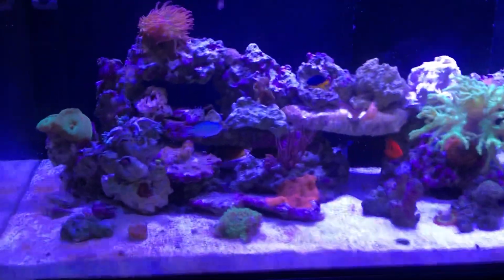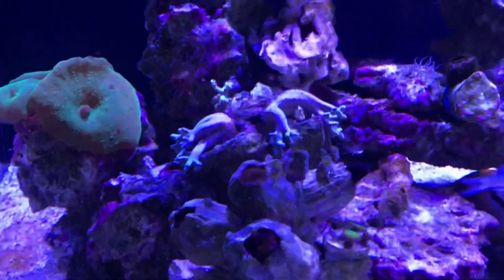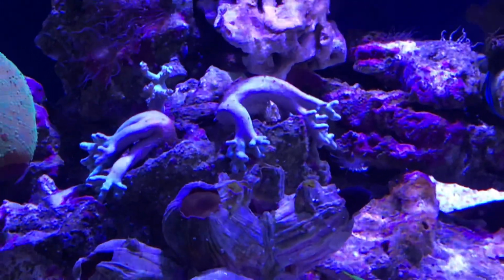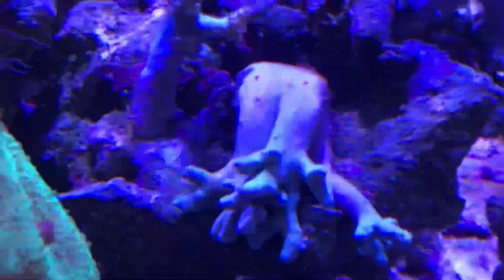This one's for Fudzy. I'm gonna show you where I had all my cyano. This finger leather is the only guy who's still upset from the lights out. I don't think it was the Chemiclean, but part of him's starting to pop back up again. He wasn't very happy.